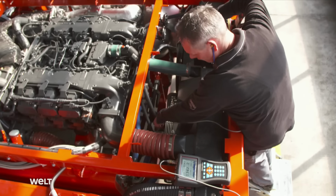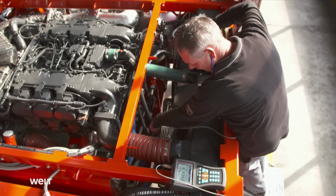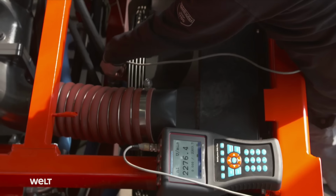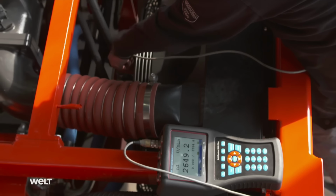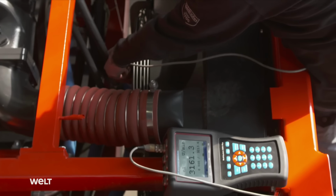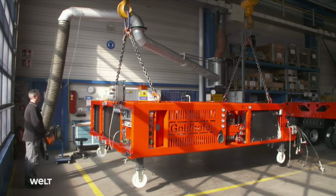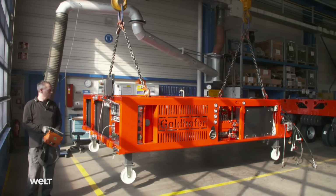One of the fan blades has a reflector. Sven measures the speed of the cooling fan with a scanner. The result? The cooling unit works. Now Sven can attach the 8.6-ton power pack to the chassis.